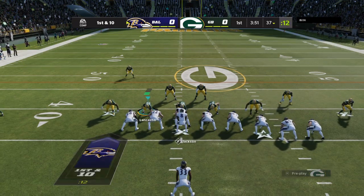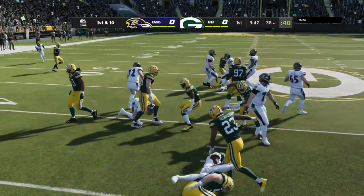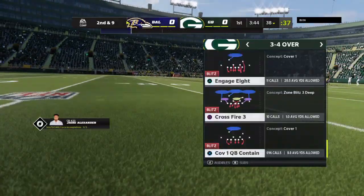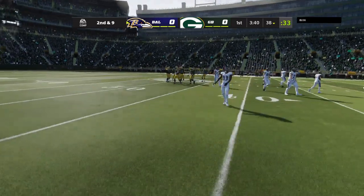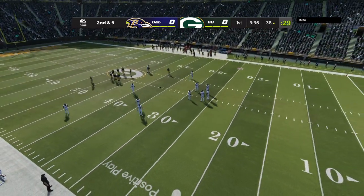No, that's what they're working in his favor. Devontae Freeman runs, and they will only muster a yard here to the 38. Yeah, things were pretty stacked up there in the middle of the line. A lot of bodies, not much space. I think ultimately he was fortunate to get anything out of that run.